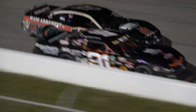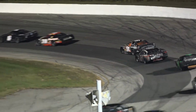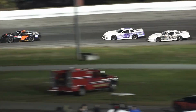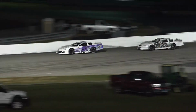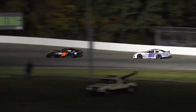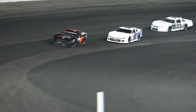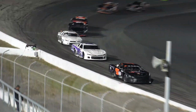They are all needing to mount a charge, though, Pete, if they want anything to do with Jake Johnson, who has just rolled away from the pack in that number 91 once again here tonight. It's as reminiscent of what we saw with Ryan Lynham in the open street stock race, the way he just marched away from the rest of the field. Jake Johnson is doing the same thing.